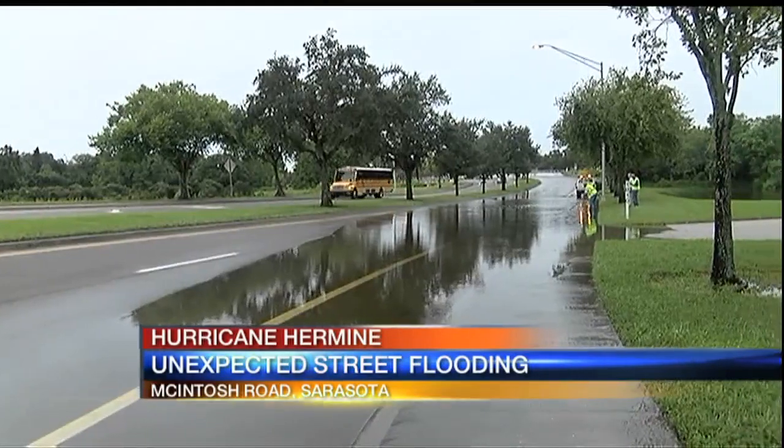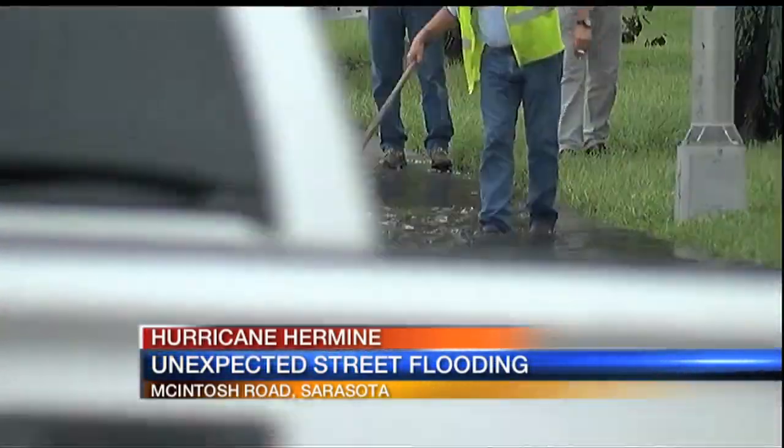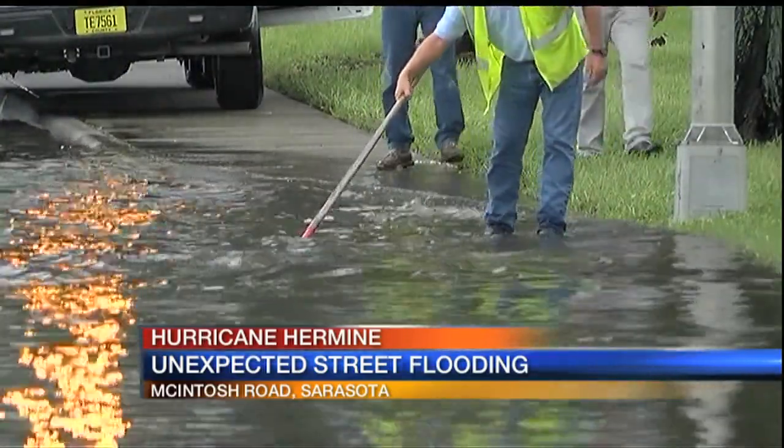So, Sarasota County stormwater staff continue to monitor the area. They say there's not much they can do once the rain starts back up again.